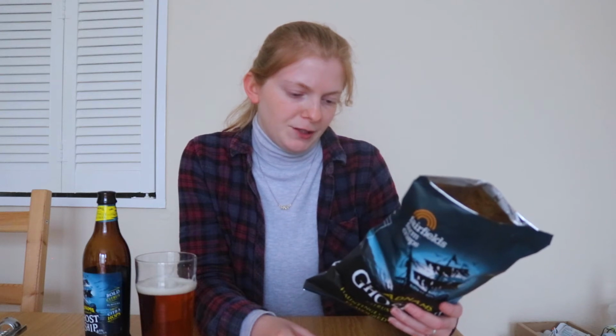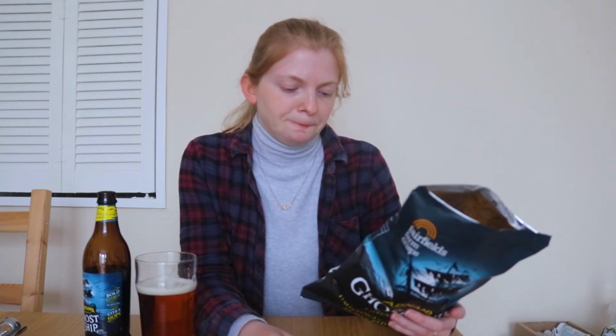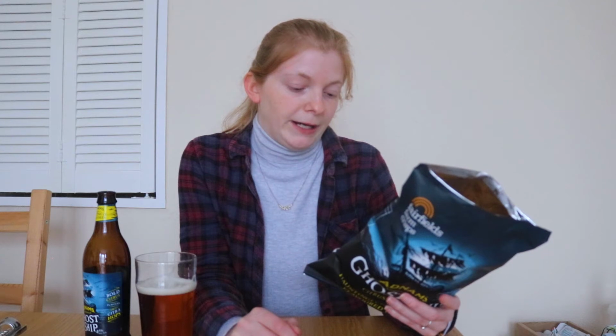So we're looking at potato, sunflower oil, rice flour, yeast powder, sugar, salt, yeast extract powder, which is how sometimes they taste a bit Marmitey, I think. Because I've had crisp beers before is what I'm referencing. Natural flavouring, acidity regulator, acid, and carob flour.